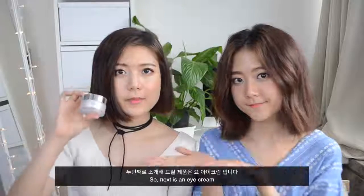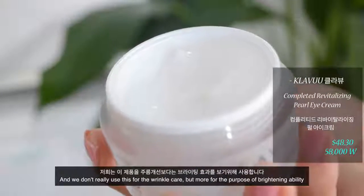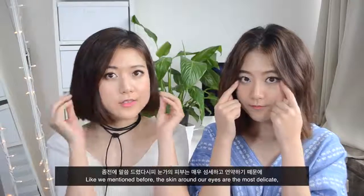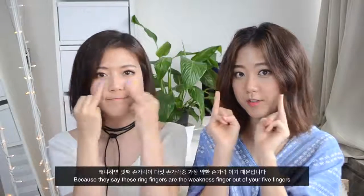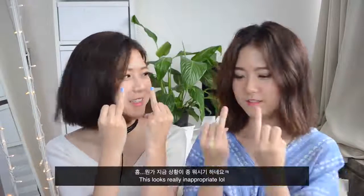So next is an eye cream, and we don't really use this for eye care but more for the purpose of brightening ability. Like we mentioned before, the skin around our eyes is the most delicate, so use your ring fingers to dab it around your eyes very gently, because they say these ring fingers are the weakest finger out of your 5 fingers. This looks really inappropriate.